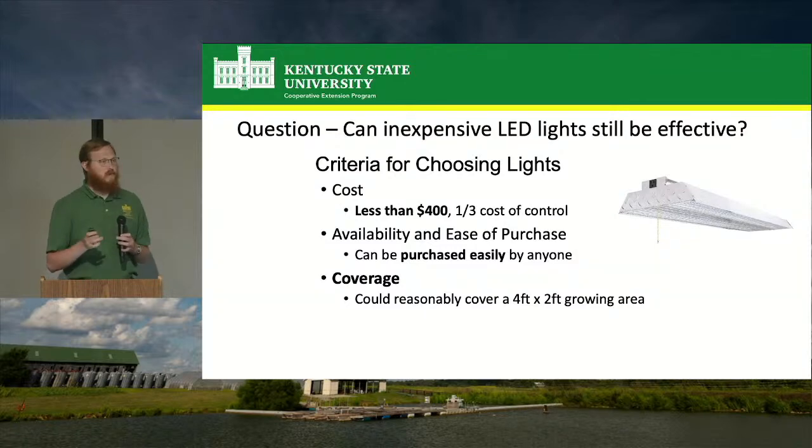My research was in that 4-foot by 2-foot growing area, whereas at Food Chain, it's more along the scale of a commercial farm where you're going to have a 4-foot by 4-foot area. And we wanted to see, in that more commercial setting at Food Chain, if the lights that were effective in the 4-foot by 2-foot area would also continue over into the 4-foot by 4-foot area.